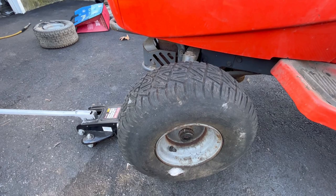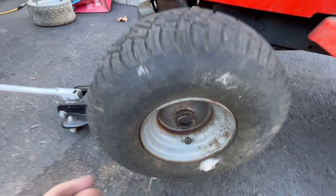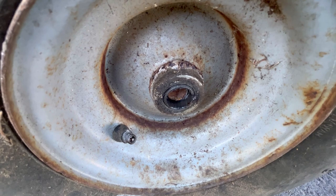So I got this Toro wheel out of my shed. It was off the bead also, but it was easy to fill it up again, and it's no leaks. That's the old one right there I took off. And look, it didn't fit. The hub is too long. I have to go find another one. Scratch that.